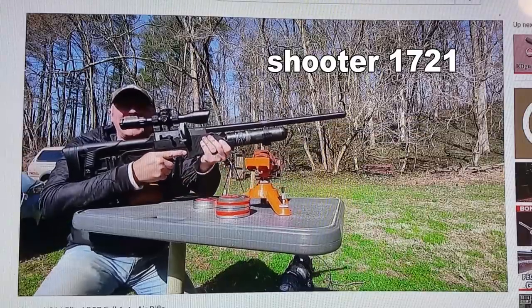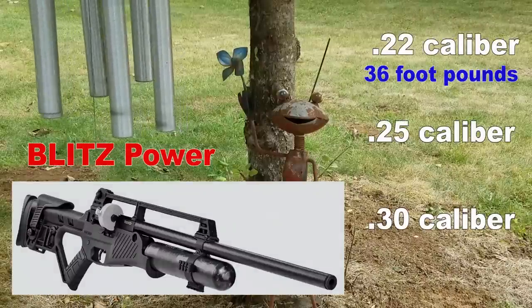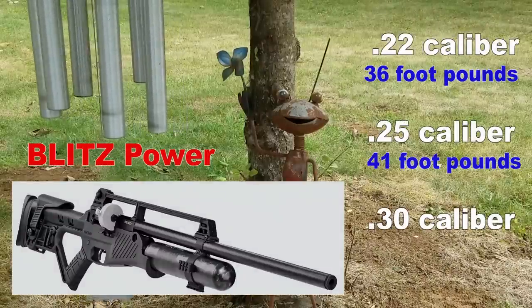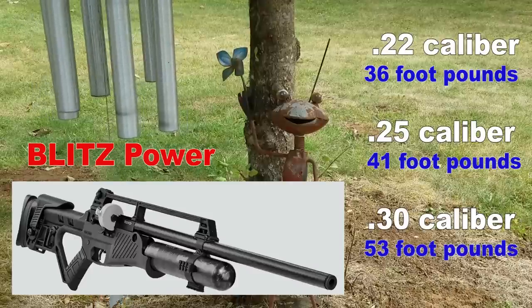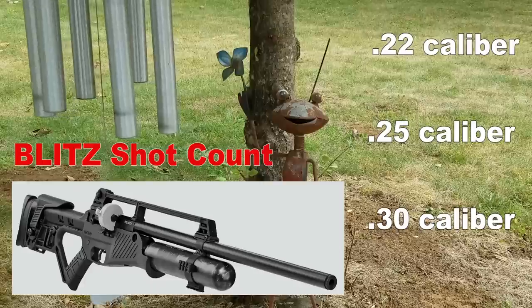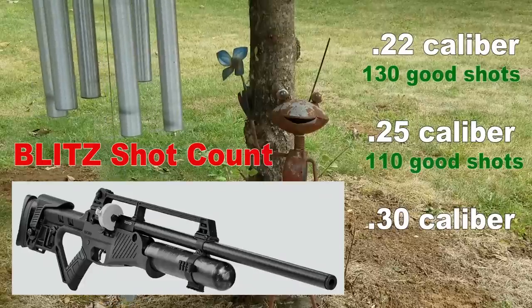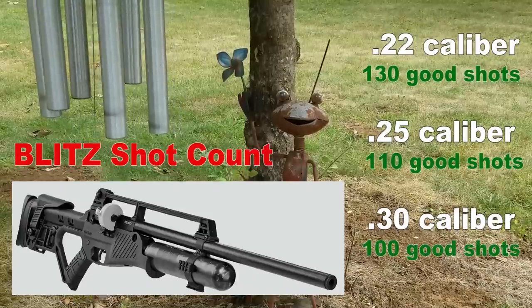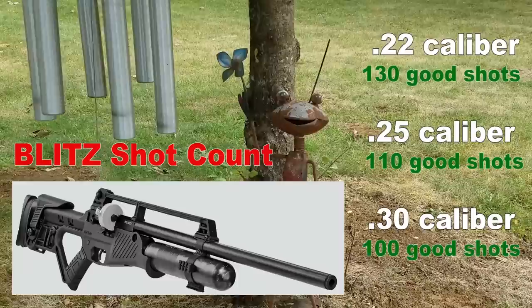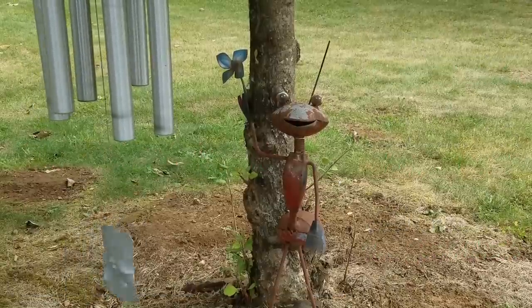Say hello to the Hatsan BLITZ. So in the different calibers, you guys, it's gonna have 36 foot-pounds in 22, 41 foot-pounds in 25, 53 foot-pounds in 30 caliber. Shots at optimal velocity: 130 shots in 22, 110 in 25 caliber, and get this, you guys, 100 shots in 30 caliber. Wow, that sounds like semi-auto. That would be wonderful. We'll find out how accurate it is.